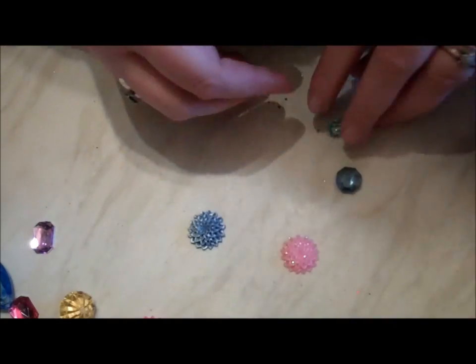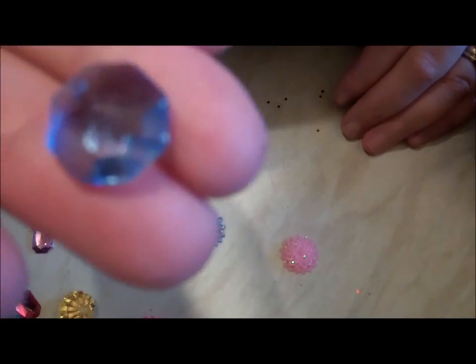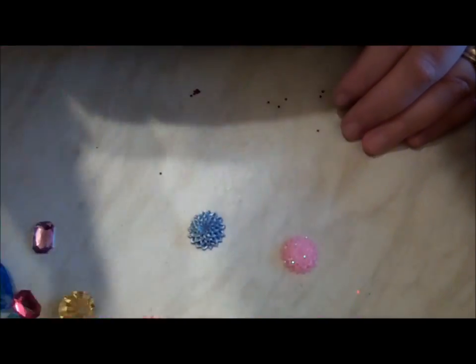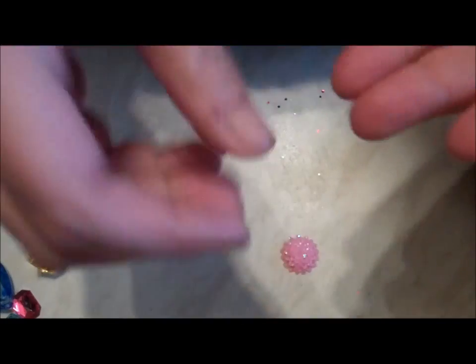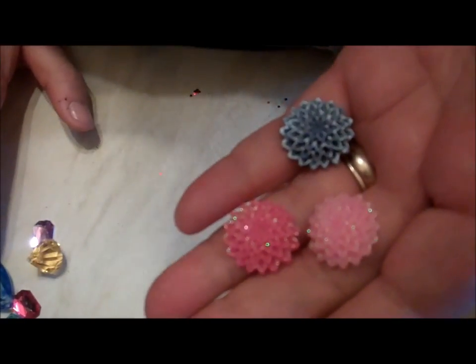And another little icky picky one that I had dropped, a blue one. This is a little kind of spherical, I can't explain it, very pretty blue. And then she sent me some of these as well. I love these, they are so pretty. And they've got twinkle on them.